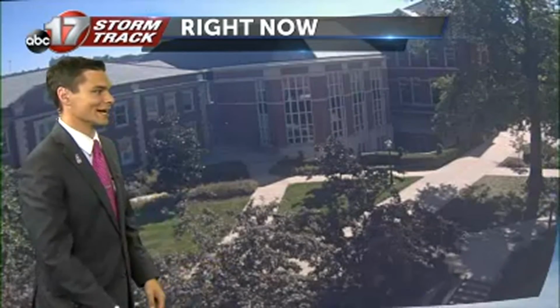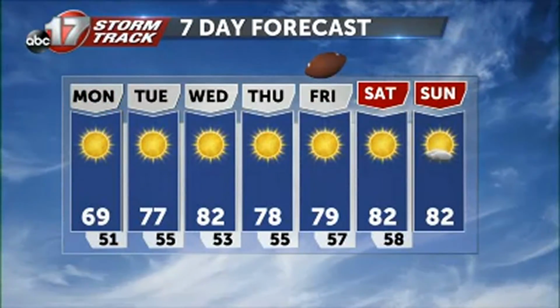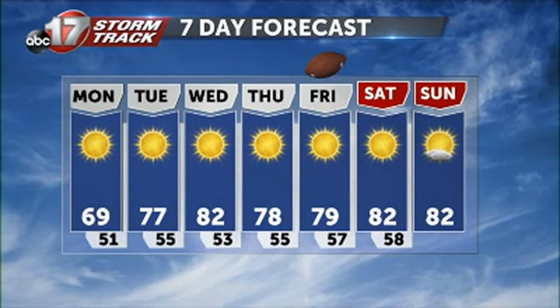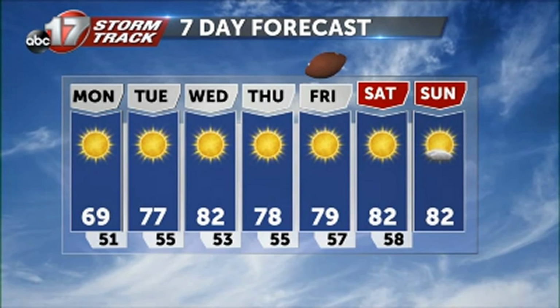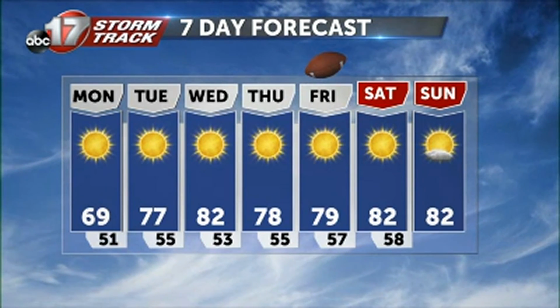Back here, live shot out at the University of Missouri. No clouds to speak of today. So get used to that sunshine over the next couple of days, all the way through this work week. Temperatures, though, are going to start to come back, get back above normal, actually, as we get into the 70s and 80s throughout the rest of this work week.